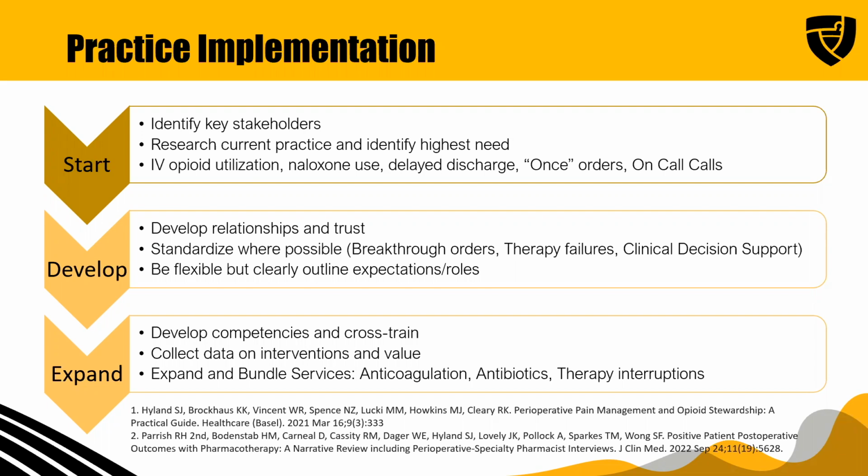And wherever possible, we want to standardize our breakthrough orders. Maybe this is something based upon the level of pain or opioid use, oral morphine equivalents that are used, that there's a standard dose that you use for your once orders. There's a definition for what a therapy failure is at your organization. So when adjustments are needed to your interventions, you have a strategic way to make those interventions.